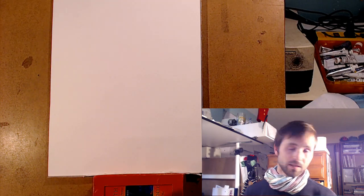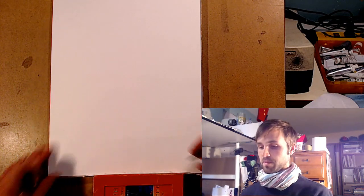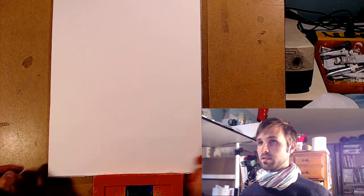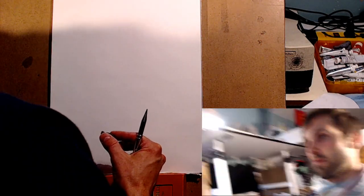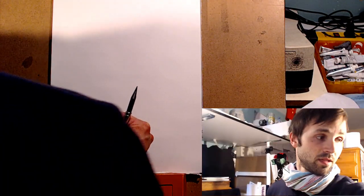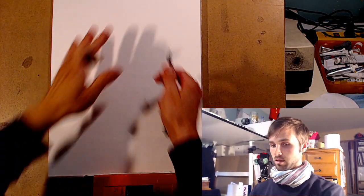It is June 8th, 2020, and I'm gonna study a Dean Cornwell picture, which I'll turn the camera around so you can see a little sketch of some people sitting around a car. It's not a complete finished sketch. It is a preliminary.